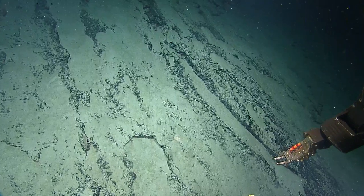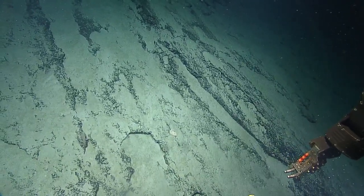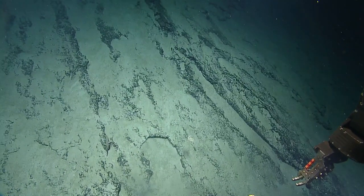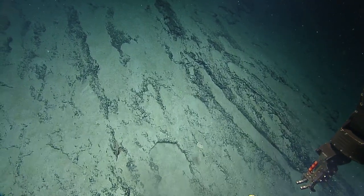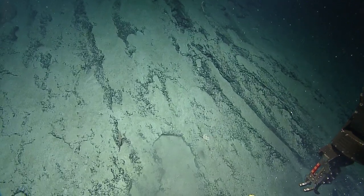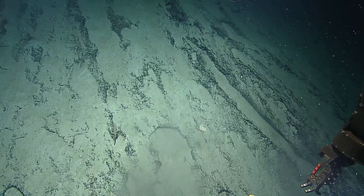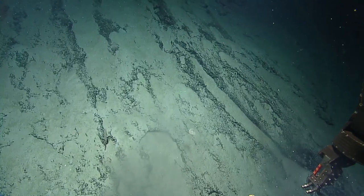So not only does dropping the plate release weight from the ROV, but is it also like a landmarker onto the ocean floor? No, it's really just for weight. Sometimes when people are trying to get back to a specific location, there can be markers that we leave on the seafloor, with a number and a location.